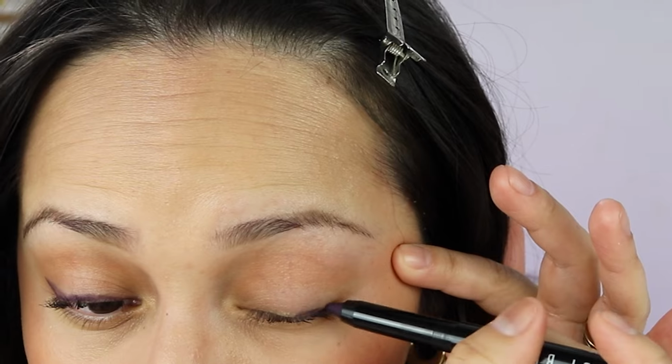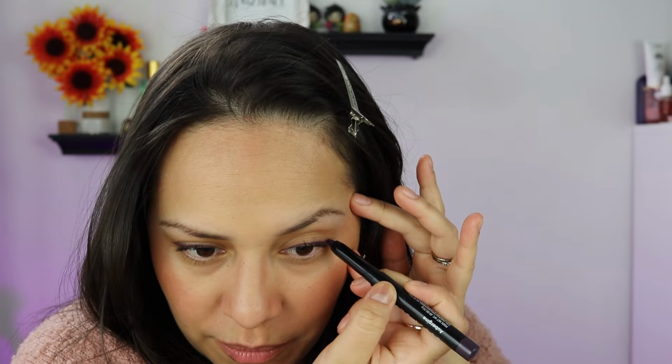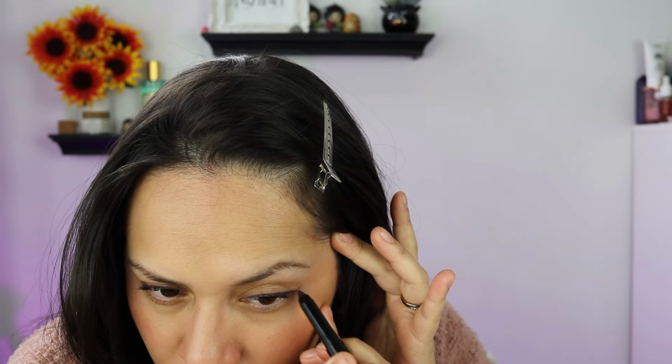Let's do this side. Because the shape actually stays, you can really just run it along your lash line and it's really beautiful. Okay, I'm a little obsessed with this right now. This is insane. Let me just look. My little wings are never the same because this eye's more hooded than this one. I like it a lot. That's so freaking nice.